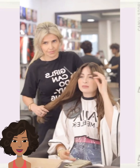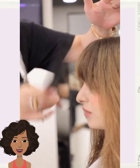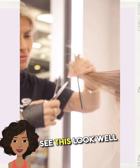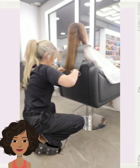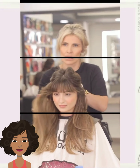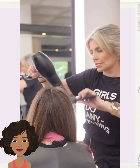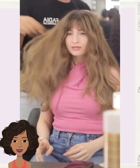And then we move into a layered haircut transformation. I feel like lately we've been featuring a lot of layered hairstyles. That's a very popular hair trend for 2023, and I think we're gonna see this look well into 2024. She does end up getting some bangs with her layered hairstyle as well. Ooh, very nice. I love the texture.